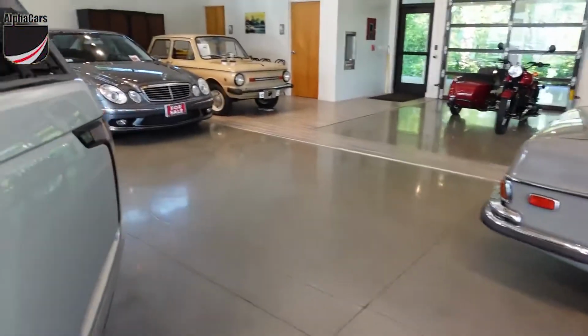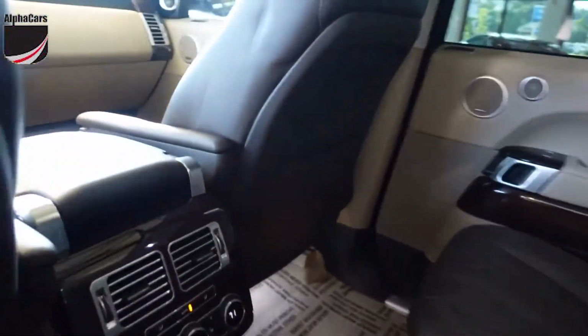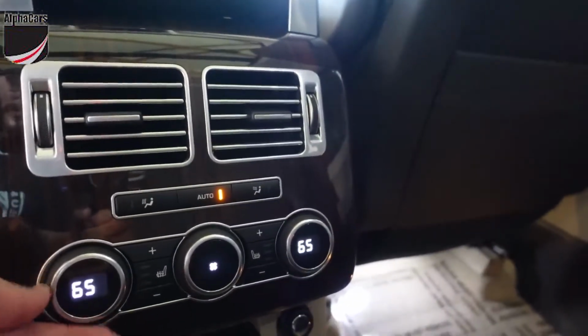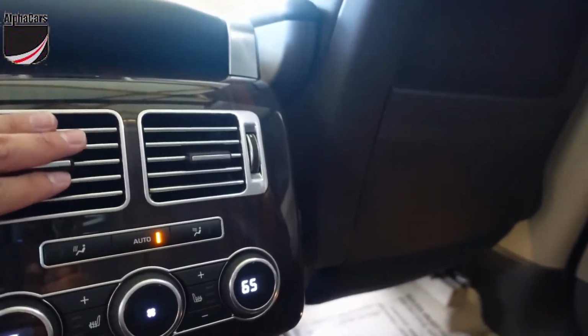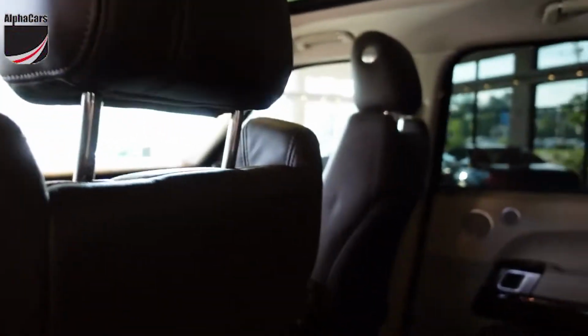Moving into the rear seat. You'll see very much the same controls for the rear passenger. Here's your temperature knob, your heated seat knob, your automatic climate control, and if you so wish, you can adjust the angle of it as well. Great space to be back here as well. Ample legroom.